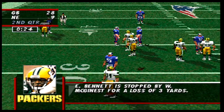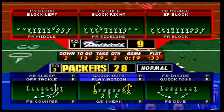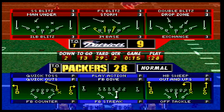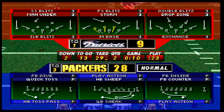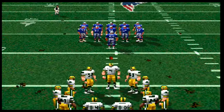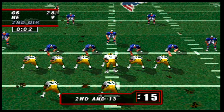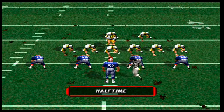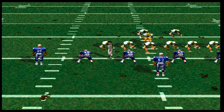McGinnis with the tackle. It's 2nd and long on their own 29. At halftime, it's the Packers 28, the Patriots 9.